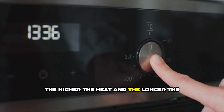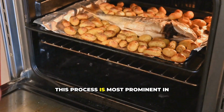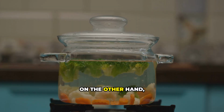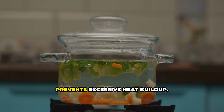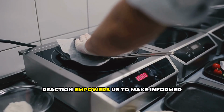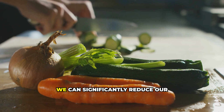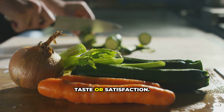The higher the heat and the longer the cooking time, the more acrylamide is produced. This process is most prominent in dry heat cooking methods like baking, frying, grilling, and roasting. Boiling and steaming, on the other hand, produce minimal acrylamide as they involve lower temperatures and water prevents excessive heat buildup. Understanding this simple chemical reaction empowers us to make informed decisions in the kitchen. By modifying our cooking methods and choosing foods wisely, we can significantly reduce our acrylamide intake without sacrificing taste or satisfaction.